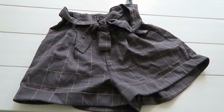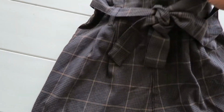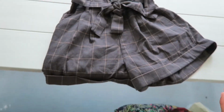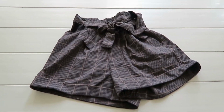It would be awesome. Also got these high-waisted shorts available. They're in a neutral color plaid, and they have this nice little tie on them. They're still new with tags, so I was given these, but the thing is I don't wear this style of clothing, so I'm just not going to wear it, so I feel like someone else would.